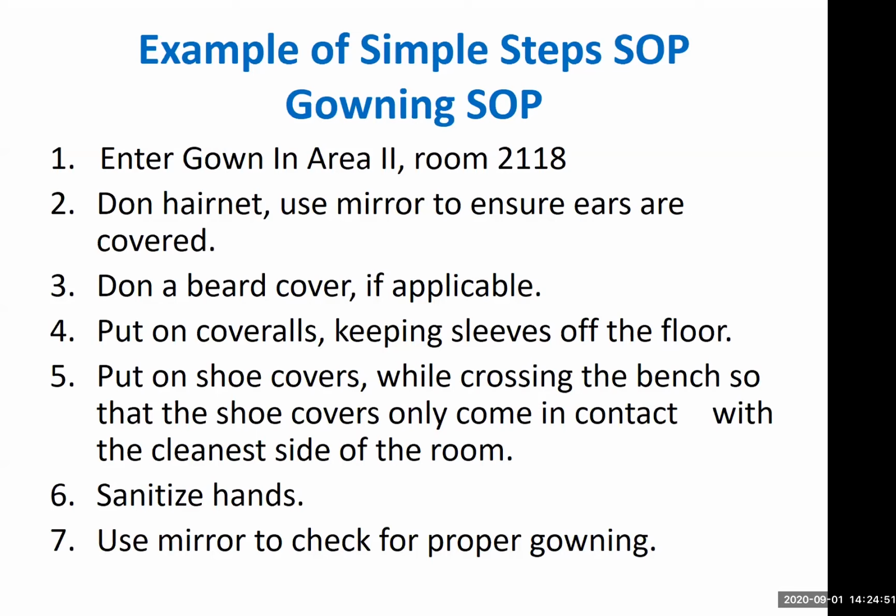So regardless, this is an example of a step-by-step instruction. There should be no question as to what I do when I am doing these steps. I know what room, I know what gown in area it is, I know that I'm supposed to put on a hairnet, a beard cover if applicable, coveralls, shoe covers, I'm supposed to sanitize my hands, and then I'm supposed to make sure I'm gowned. And it's not giving me option to do anything else.